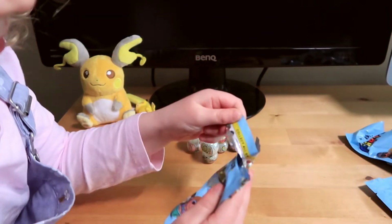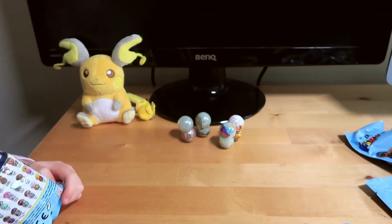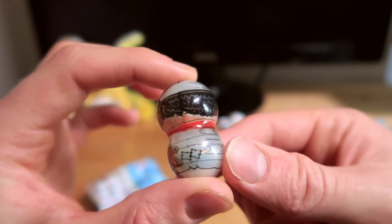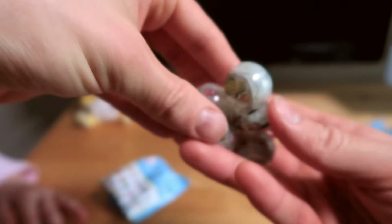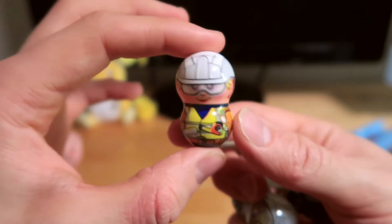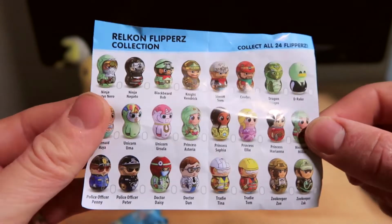First pack. What do you got? What is it? Which one is that? We've got some sort of pirate situation here. Nice details on his beard. The other thing is these style are all glow in the dark. So if you charge them up under a light, they will glow. And then we got the classic style, which look a little more like that. You also get this little collection thing so you can tick them off. But I don't think we'll bother ticking them off. We'll just see how they go.